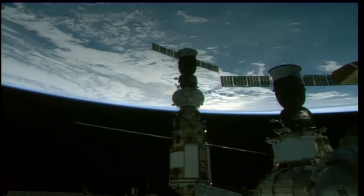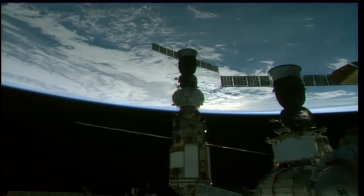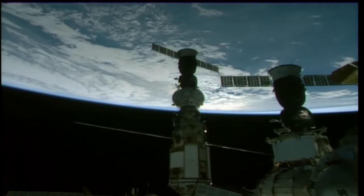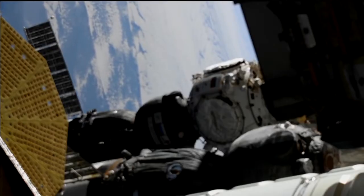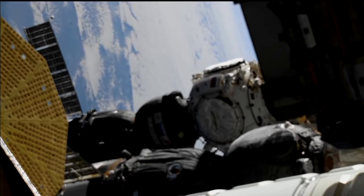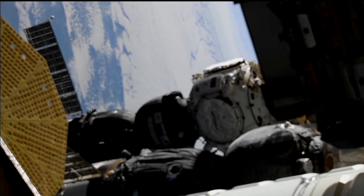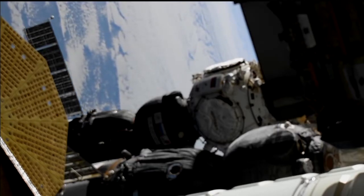The Soyuz MS-21 spacecraft docked to the Prichal module at 2:12 p.m. Central Time, 3:12 p.m. Eastern Time this afternoon, after completing a 2-orbit, 3-hour rendezvous that began with the launch of the Soyuz at 10:55 a.m. Central Time from the Baikonur Cosmodrome.